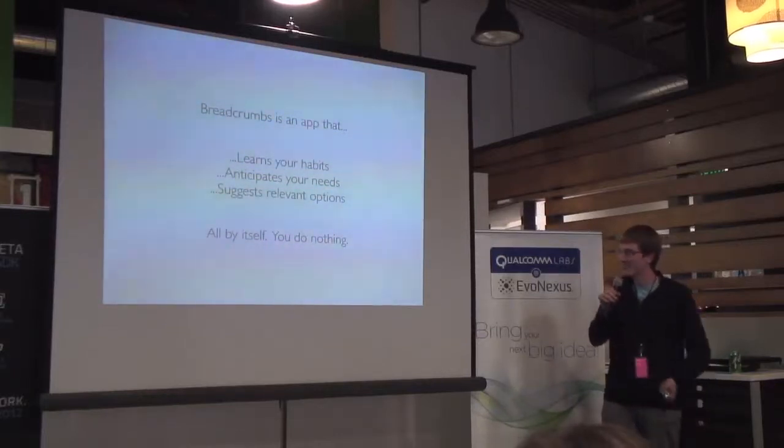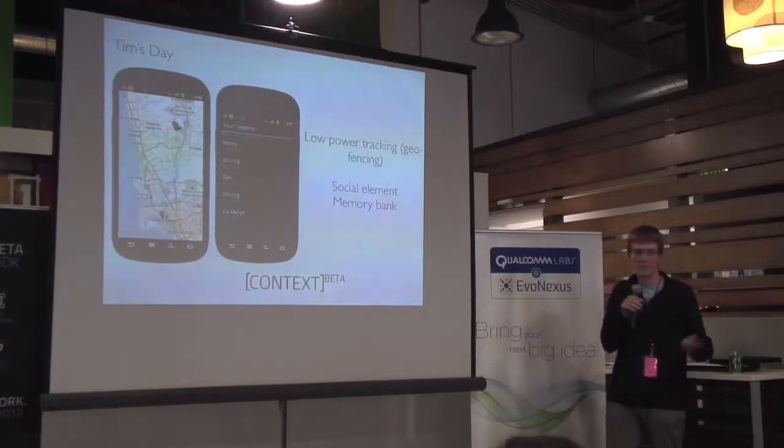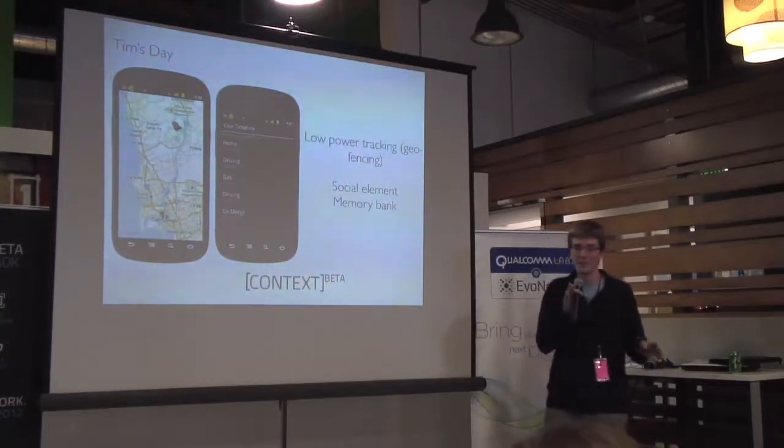So here's the Breadcrumbs. You guys know what it is, right? I just said. All right, let's talk about how we implement it. So Tim is our great Android developer. He implemented this. He put it on his phone. It's a working prototype. He took it around for a day. This is one really cool thing we learned that had a really cool social aspect.